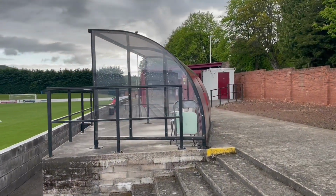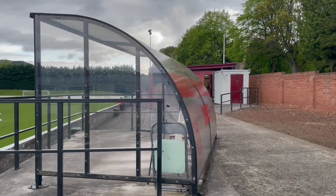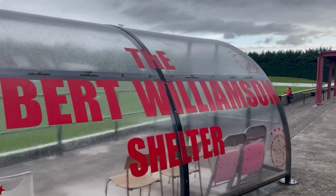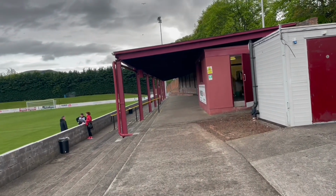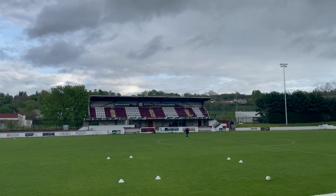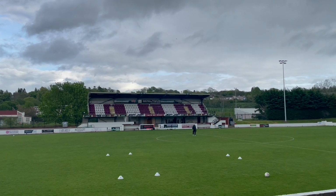So I'm going to do a wee walk around for those that have not been before. Yeah, they've got a nice wee disabled shelter here, the enclosure is quite good. It's called the Robert Williams Shelter. They've got a good bit of terrace in here, a good covered enclosure, and they've got the good stand over there. It reminds me a wee bit of Sochie and Gala and all that, and Preston. In fact, it's quite a no bad stand, eh?